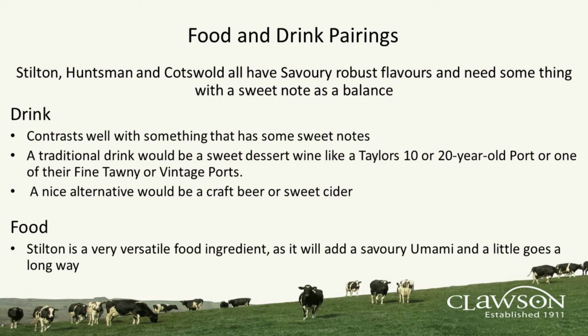And when you think of Stilton, don't just think it is a cheese board cheese. It's very versatile. It's got that beautiful, savoury, umami flavour. And as a cooking ingredient, a tiny piece of Stilton goes a long way and adds a subtle balance to a lot of dishes. I think there's a couple of slides we'll flick through to give an idea, but I went on the internet and you could do that equally well. There are lots of ideas from different people who've tried Stilton and come up with some superb recipe ideas.